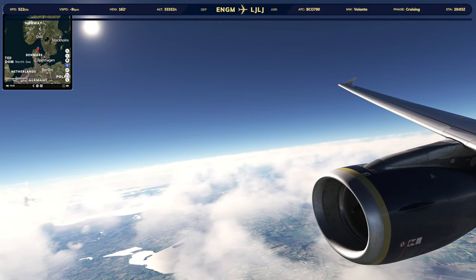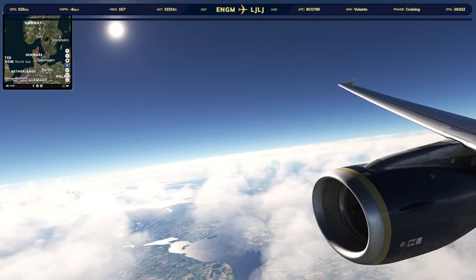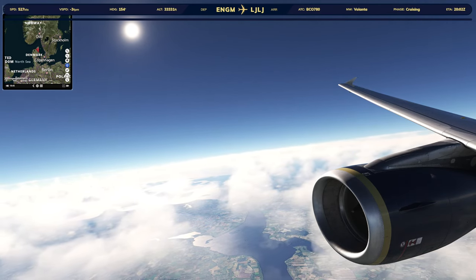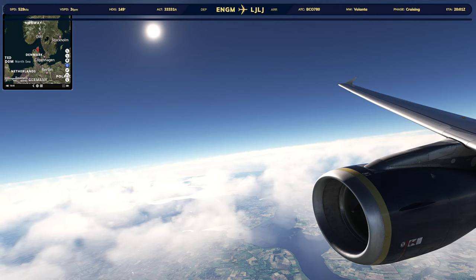Report established, Scandinavian 4 Fox Lima, ILS 22 left, turn right heading 100. The wind is 260, cleared for takeoff, runway 22 right.